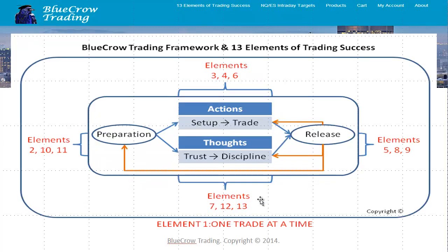So that is element one. I hope you found it useful. What we've covered in this presentation is the different phases, how the elements are related to those phases, how you could act as your own referee, and for a period of time I could support you in developing that referee personality, so that you would issue yellow cards and red cards based on your performance and hopefully eliminate them out of your trading game.